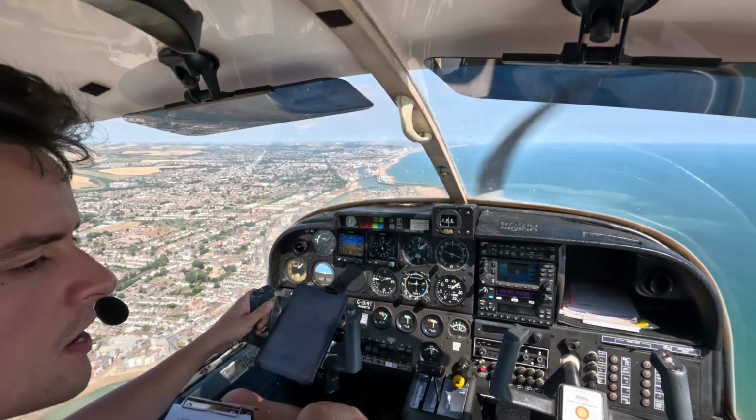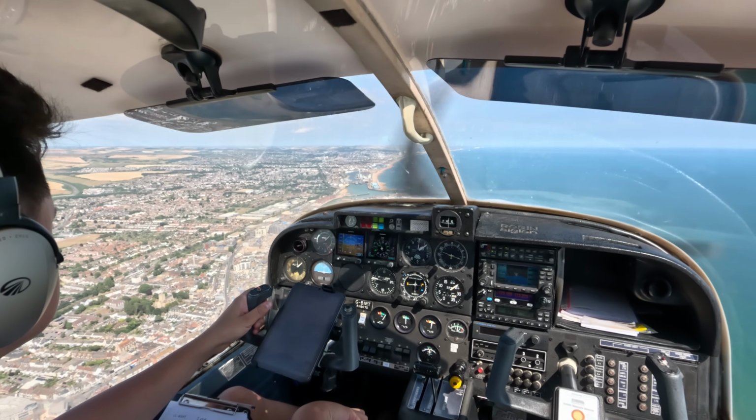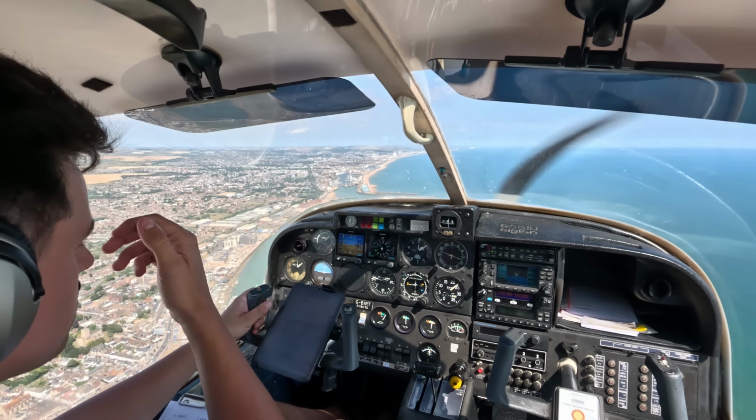Oh, that looks like it was pretty spot on overhead. Pretty spot on overhead descent.